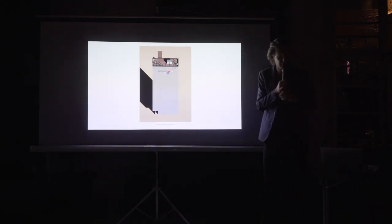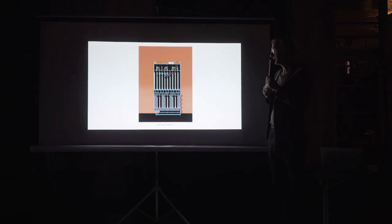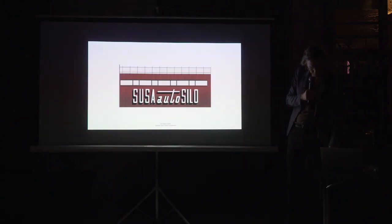What is the characteristic of this building? What is its type? What makes this building typical? What is relevant and what is not relevant? What is unique, or what is also a feature that is typical for such a silo and is appearing in other silos too? So we make them also design, draw details to understand really how it's physically built.